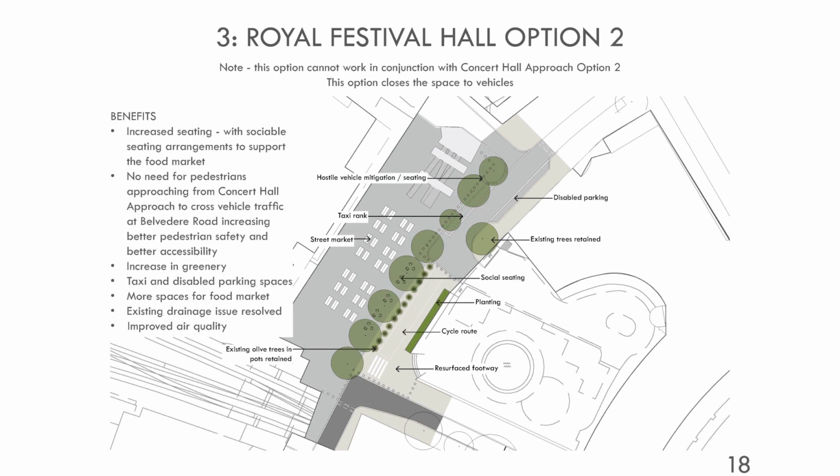The second option for the space by Royal Festival Hall would see it closed to through traffic, although 2-way cycling would still be possible. It is important to note that this option cannot work in conjunction with our second option for Concert Hall Approach.